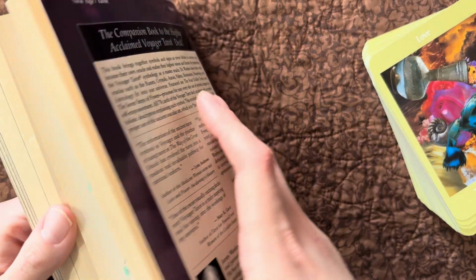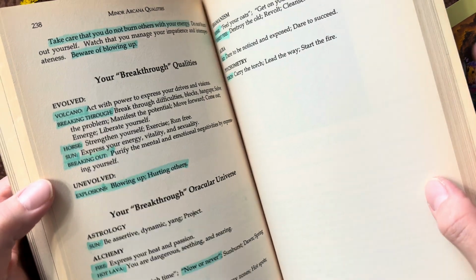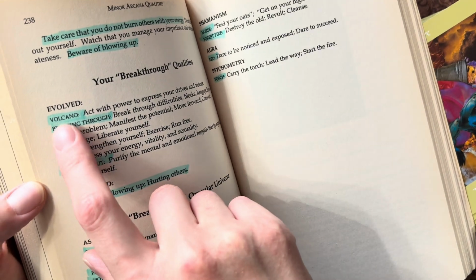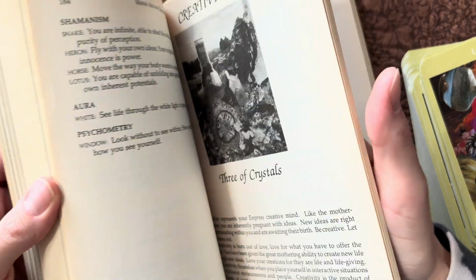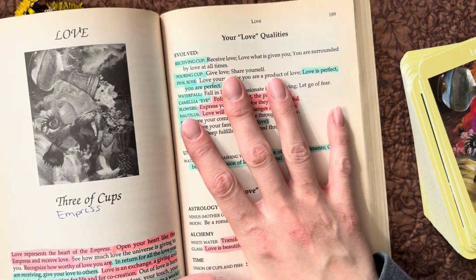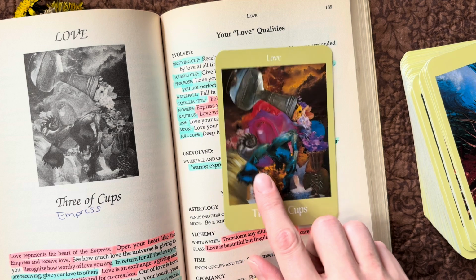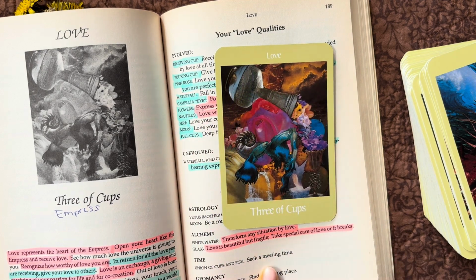I don't know why, but the first time I read this, I don't think I ever noticed that James Wallace gives you the visuals. So right here it says volcano, breakthrough. Let's just do this. So let me look at the Three of Cups. Or three over here. So it's love. Right there it shows a receiving cup. There's a receiving cup there. There's a pouring cup right there. You see it pouring flowers, so it's like give love.